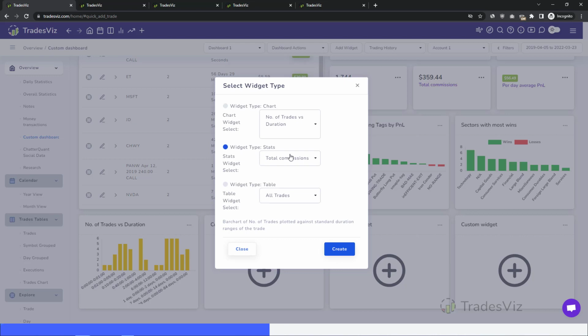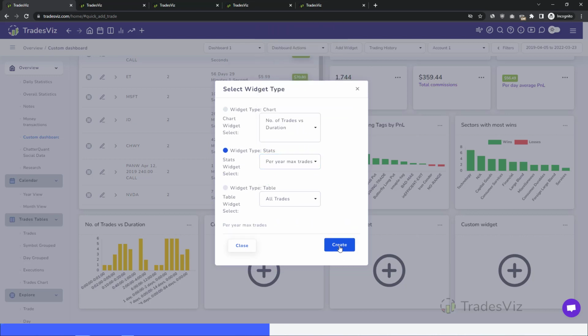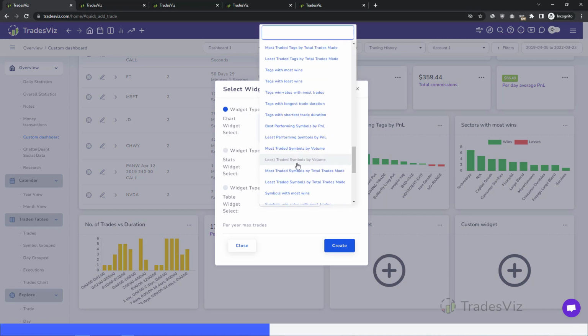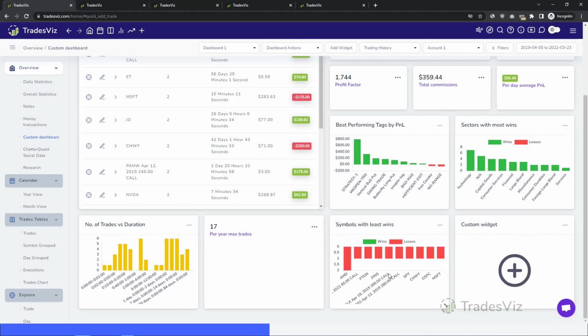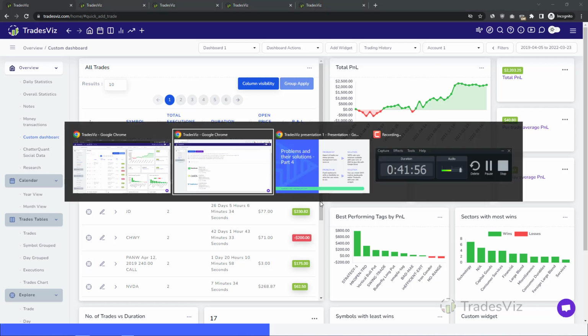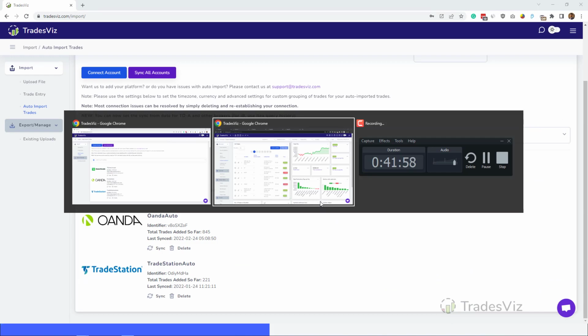It doesn't matter what type of trader you are. It doesn't matter what stats you want. TradesViz is your playground, and you can do anything with it. That's the level of flexibility that we have at TradesViz. It's completely customizable. It's super flexible. It is built to be a platform where you can make it your own.